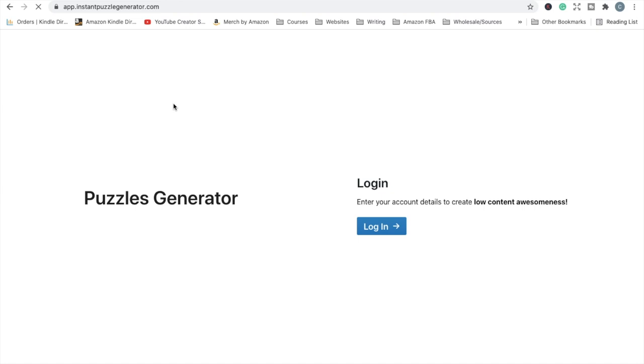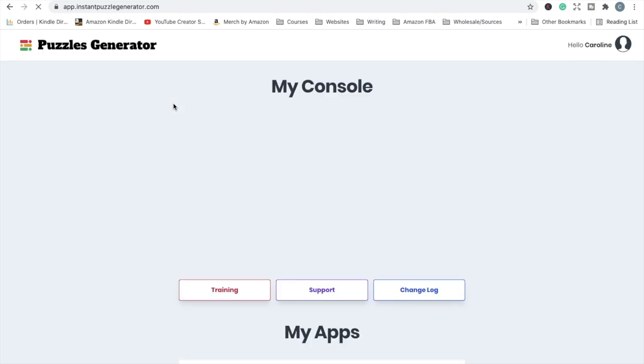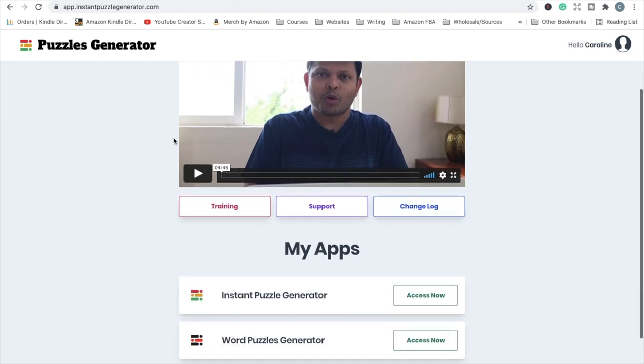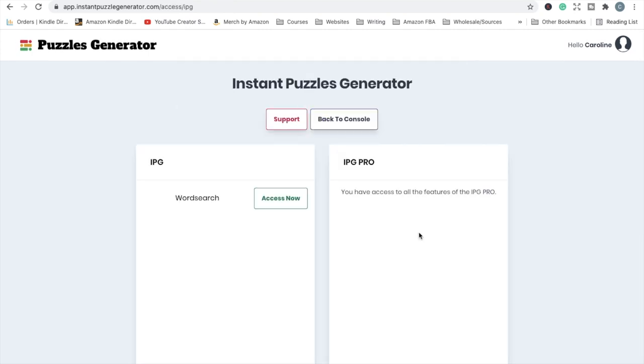And one thing that I do like about this particular software is that it is a one-off price. It is not on a monthly subscription basis, so you are not going to be paying every single month to get access to this software.